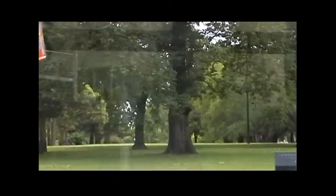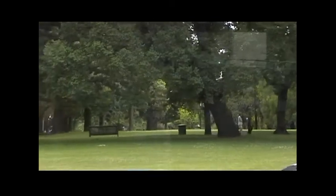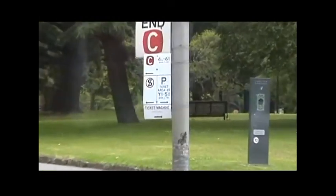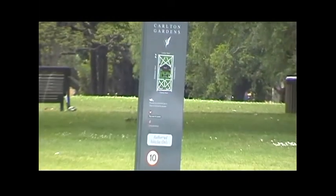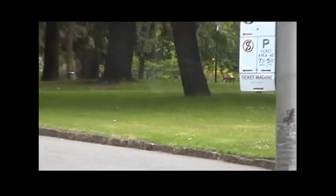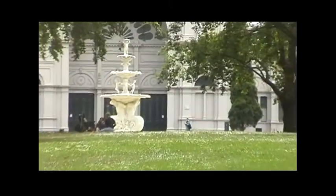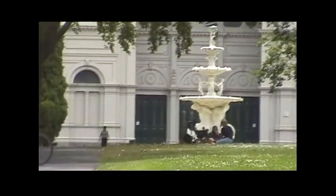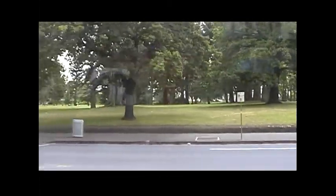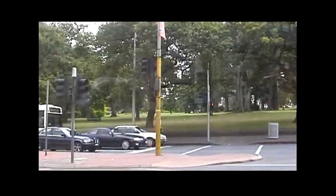This stop is Spring Street. To the right along Russell Street, which leads into the museum, which is open 7 days a week.